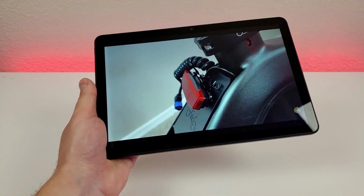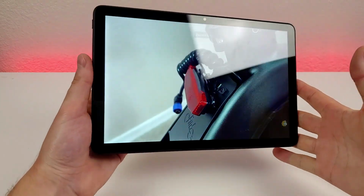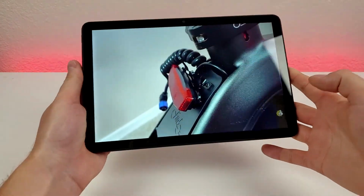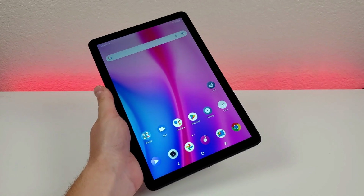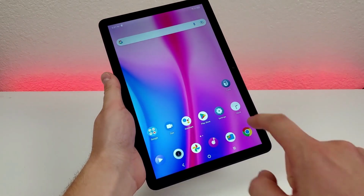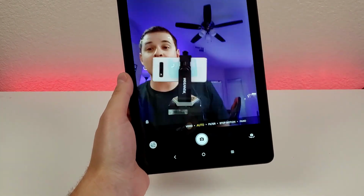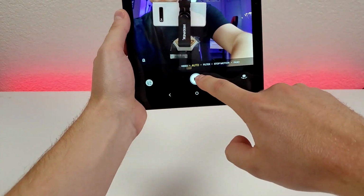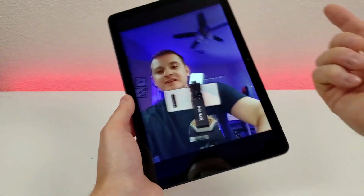And then since this display is 16 by 10, you can crop in slightly if you want to fill up the entire display area. Now, I wouldn't necessarily buy this tablet specifically for the cameras, but the cameras that we are getting here are decently usable. So I'll give you some examples here. If you want to take a selfie, you can definitely take a decent looking selfie. And there we go. That's how it looks. So definitely they're usable, for what it is.